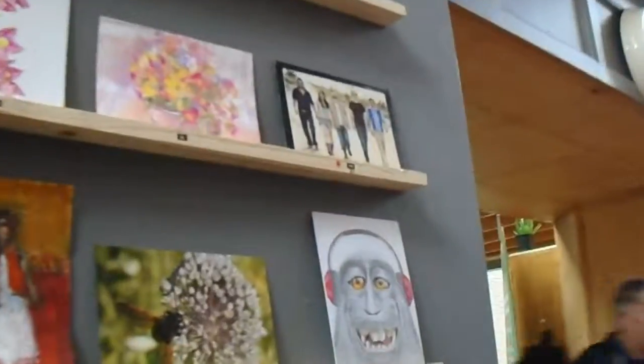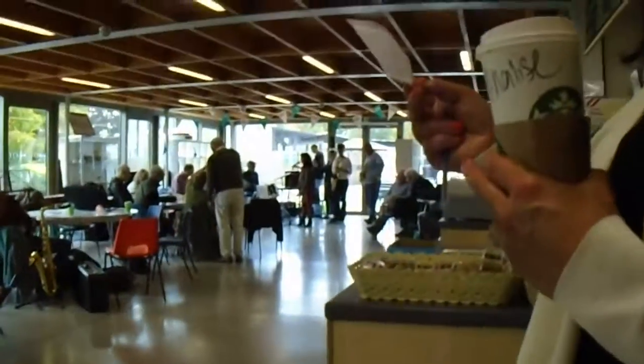Mum really likes this one. This is really loud right now. I don't know if you can hear me. This is where we did the Beatlemania, right in there. Look, this is a little band.